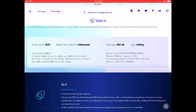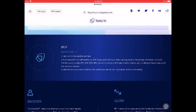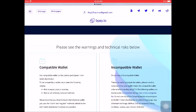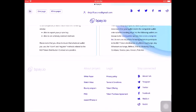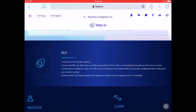Okay, and here are the token details right here. Of course you can buy as many as you want, but the minimum is $50 and the maximum is unlimited. And here are the instructions to buy, to register, and to claim. And you can see the warnings right here. So make sure that your wallet is ERC20 compatible. So it must not be from an exchange. Okay, at least I have shown to you guys the MVP of BPay.io.